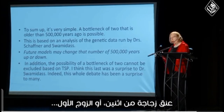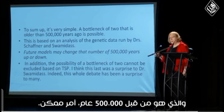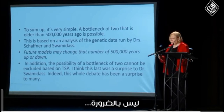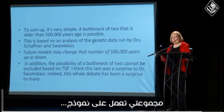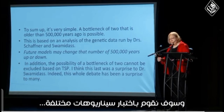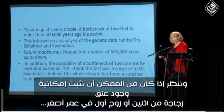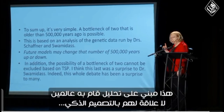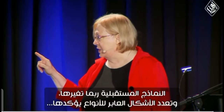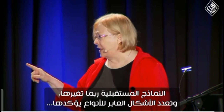To sum it all up, it's very simple. A bottleneck of two or a first pair that's older than 500,000 years is possible. Does that mean it had to be 500,000 years ago? Not necessarily. My group is working on a model that doesn't involve evolutionary assumptions, and we are going to be testing different scenarios and seeing if we can demonstrate there could have been a bottleneck or a first pair at a younger age. This is based on the analysis run by two non-ID scientists. It's not me saying it, it's them. Future models may change it, and TSP verifies it.